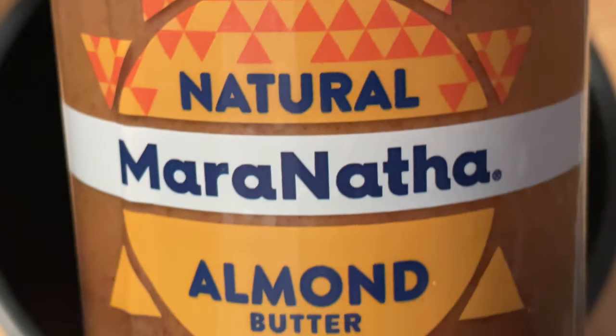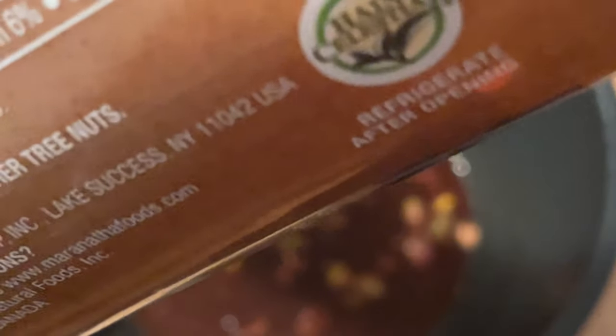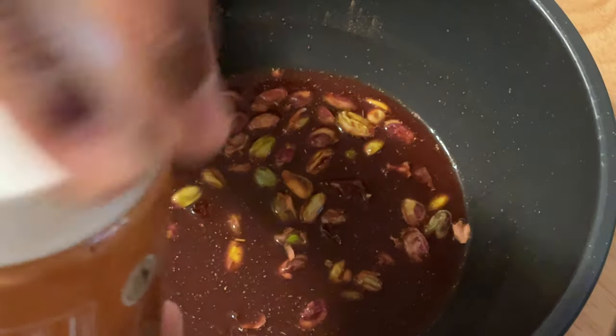I love this one ingredient, almond butter, as I showed in a previous video. All it has is just almond, right? So it's perfect for the most part. I mean, you just got to know how to stir it right when you open it.